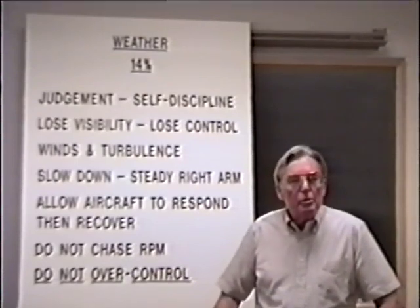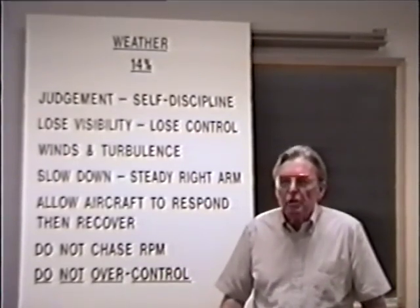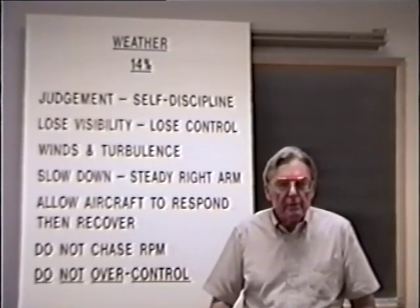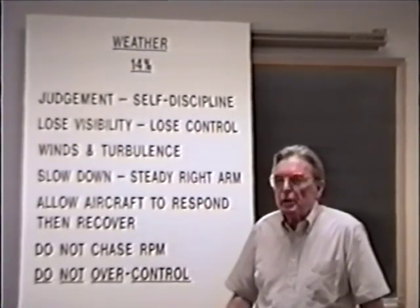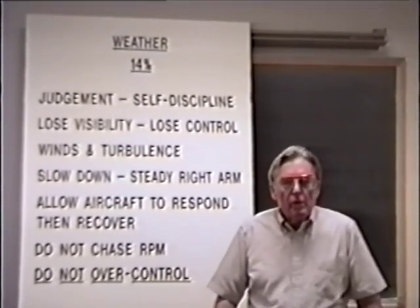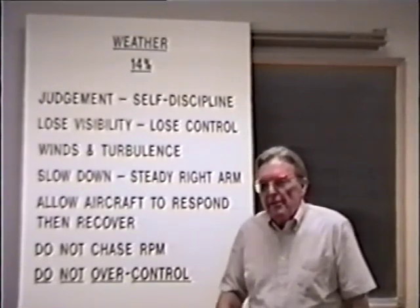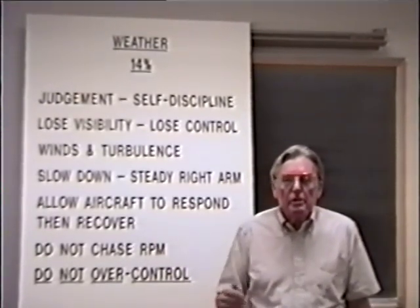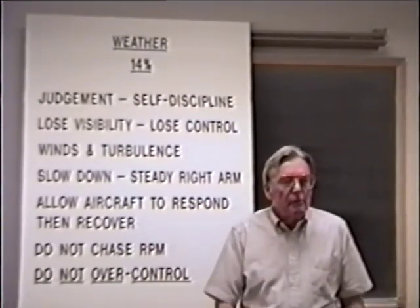The R-22 or R-44 can handle turbulence very, very well if the pilot allows them to do it. Allow the helicopter to go ahead and respond to each gust or extreme turbulence, then recover with a smooth, gentle recovery of the controls.